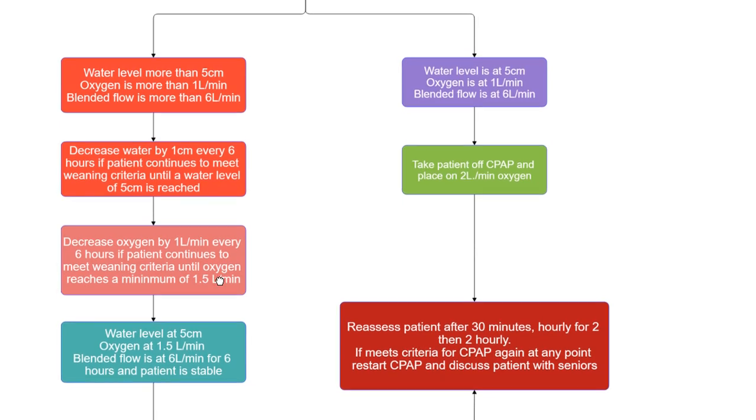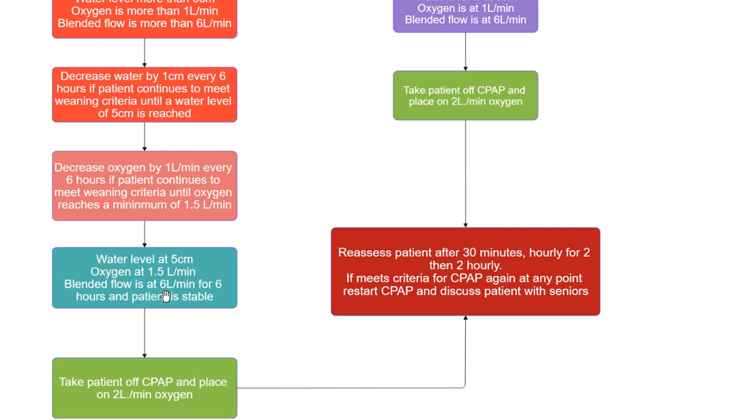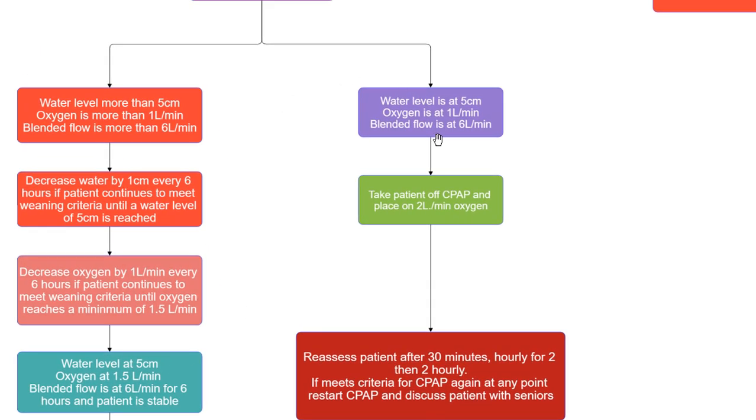Then of course, once the water level is at 5 centimeters of water, the oxygen flow rate is at 1.5 liters per minute and the blended flow rate is at 6 liters per minute for 6 hours, if the patient is stable, then you can take them off CPAP. Then you can put them on oxygen at 2 liters per minute. If a patient was already at a water level of 5 centimeters of water, an oxygen flow rate of 1 liter per minute and a blended flow rate of 6 liters per minute, we can take them off CPAP and maintain them at 2 liters per minute.